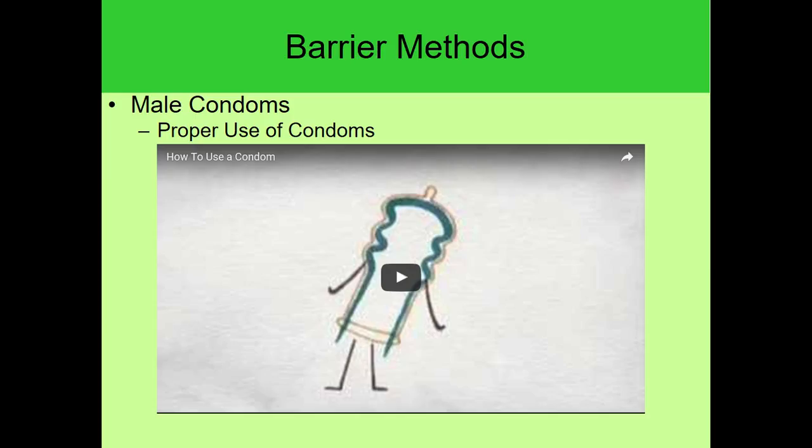So for the male condom, when you're using it for birth control, or for STI prevention, you don't want it to come in contact with the penis and then flip it over. So make sure you know which way it's going to roll. Make sure that if it doesn't come with a reservoir tip on it, that you make a little reservoir by twisting a little bit of it, and then roll the condom down and leave that tip, because at ejaculation you need the sperm to have a place to go that won't cause the condom to tear.